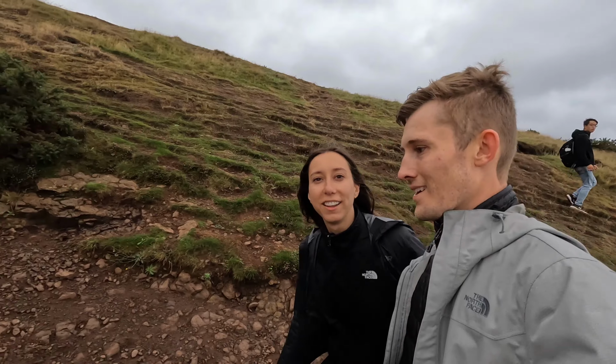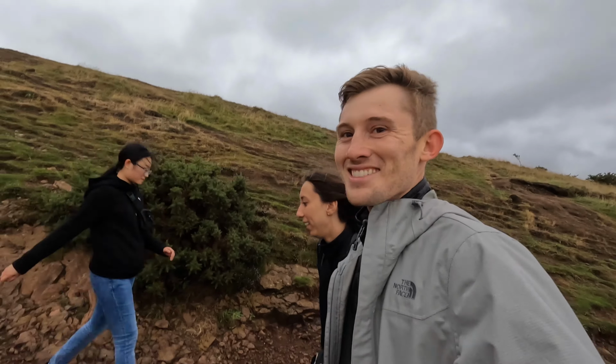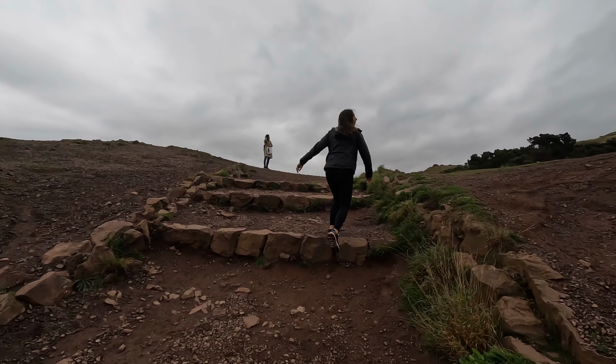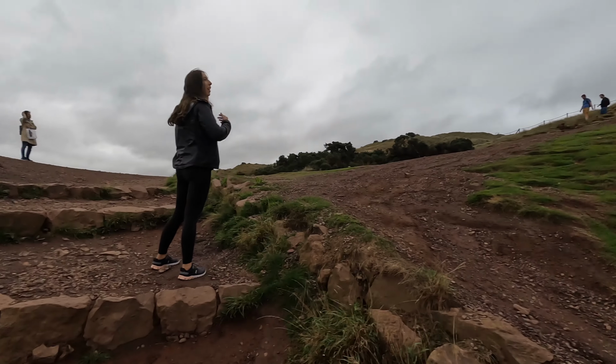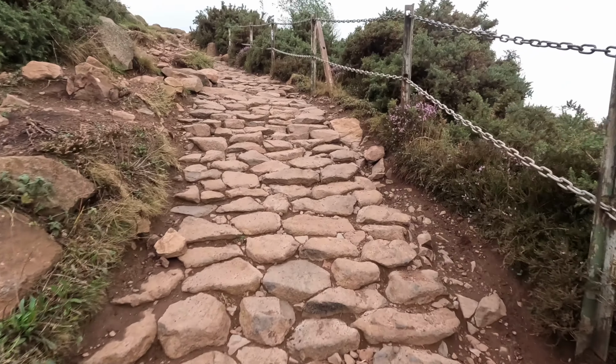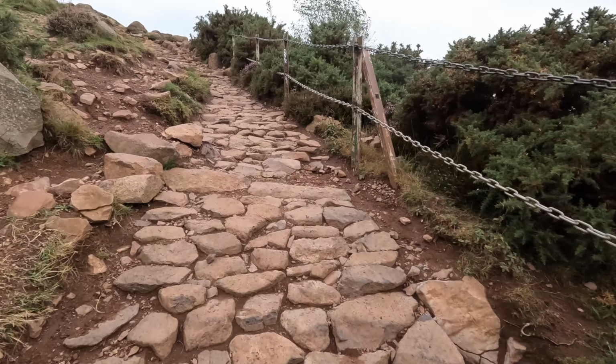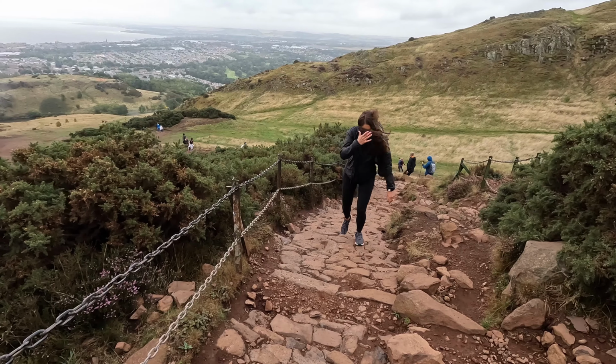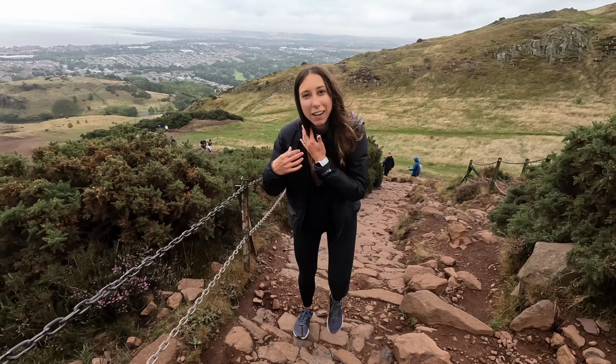Hopefully it doesn't rain on us. Don't jinx us. It's a wee bit windy out here.